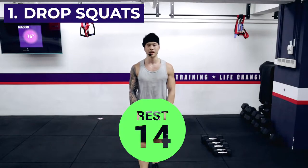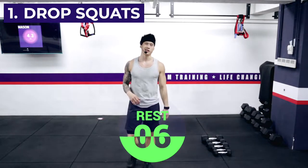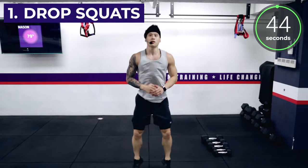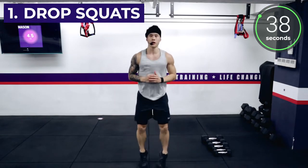And rest. Now, I usually flag one arm off to the side. Just gives me a little bit of balance. You don't have to do that. You can go outwards. You can go touch the floor with both hands like this. No problem. As long as we're not compromising form, just trying to touch the floor, okay?